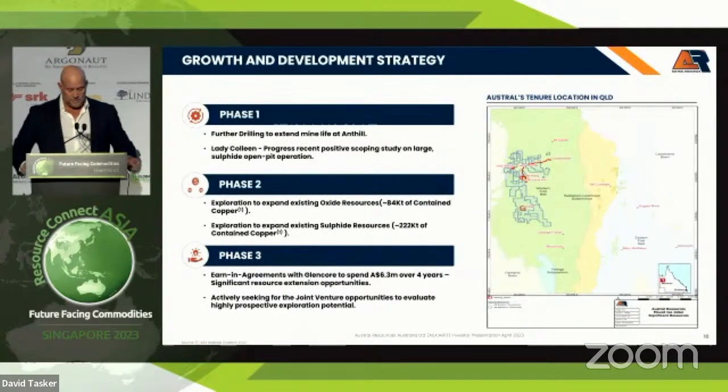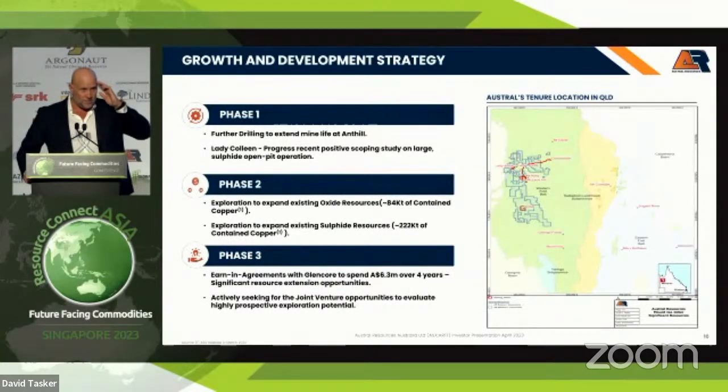Growth strategy. I've sat in a lot of the presentations today where everyone's talking about Tiger Country and so on. Well, we're sitting up in that base metals hub as well. And certainly if you look in and around us, there are a lot of very big copper producers. You've got Mount Isa Mines, Ernest Henry, Dugald River, Cannington, Lady Loretta's on our boundary, and many others that have actually presented here today are in and around that area as well.